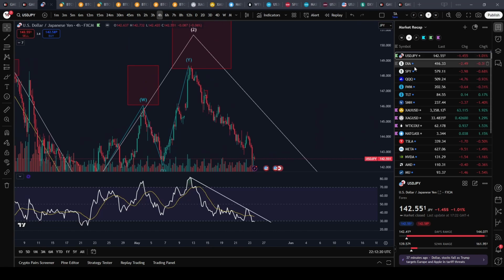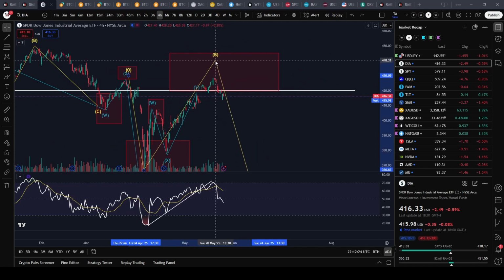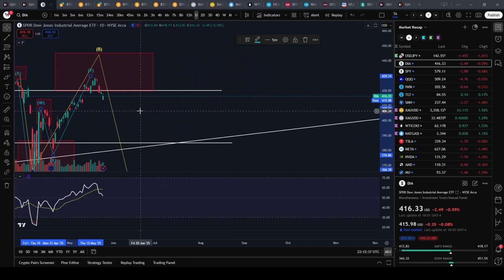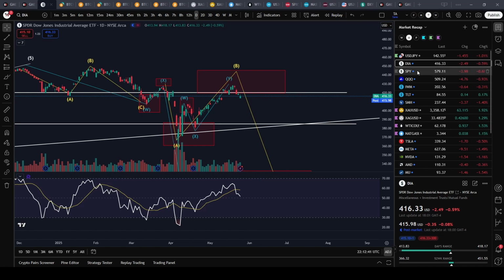So that's what I'm seeing for the yen right now. Let's take a look at the Dow Jones. The Dow Jones has hit the short area. It's a big area, yes I know, and it's gotten the rejection so far. There's nothing much else I want to add. It is what it is, right? The markets can continue to grind higher if they want. The invalidation is up here at 445.